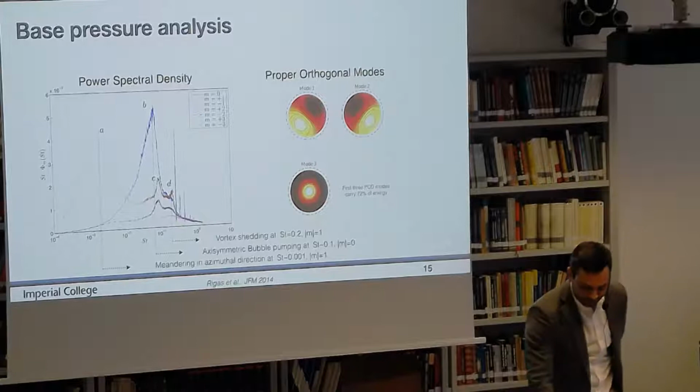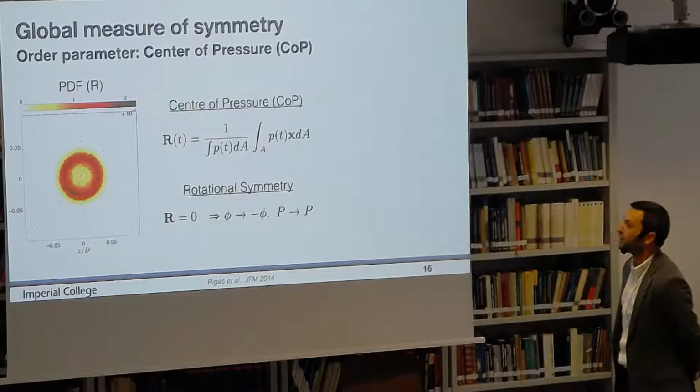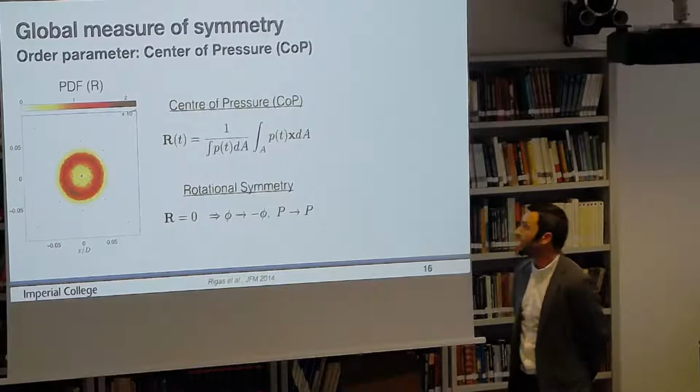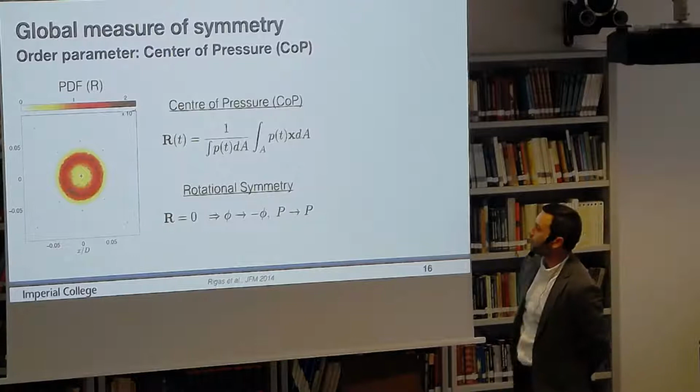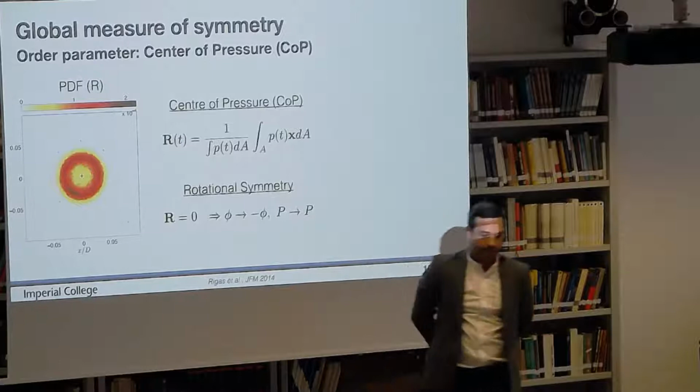And this is where we started thinking about the symmetries of the problem and the knowledge we had from the laminar regimes. So we defined a quantity which we can think as an order parameter, similar to a mean field theory, let's say from Landau. And in that case, the center of pressure has a really nice property. So the center of pressure will tell me that if the flow is rotationally symmetric, the value of the center of pressure will be 0, so any force will be located at the center of the body. Otherwise, it will be non-zero.